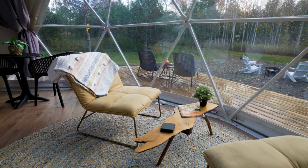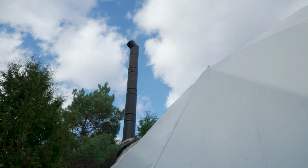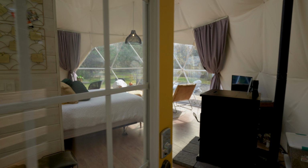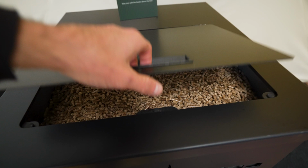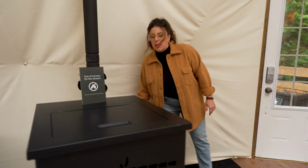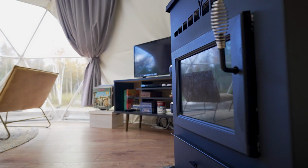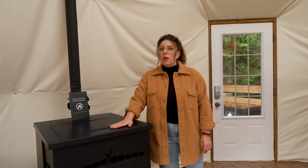The four-season glamping package is what sold us, because we love to be able to say, we don't want to close our doors, we want to be able to function all year round, and that was a huge perk. So our heating source is a pellet stove. We provide our guests with pellets. All they have to do is take one scoop, load it into the hopper at the top, which we pre-fill for you already, and then you flick on a button and your heat comes out. We like the idea of pellets just because of the ease of it, and it's automatic. So as long as you load it up before the night, you're good all night long.